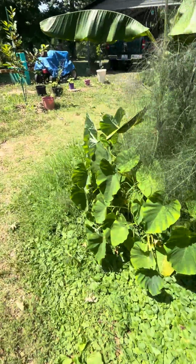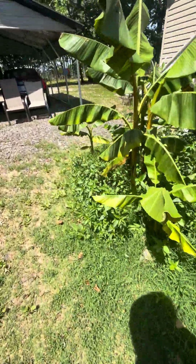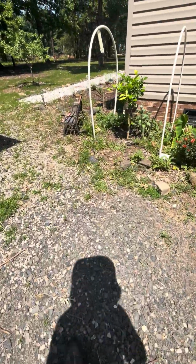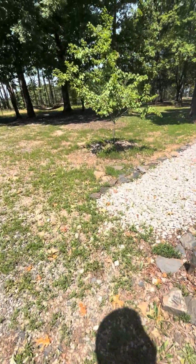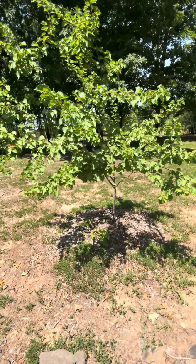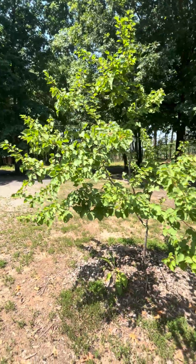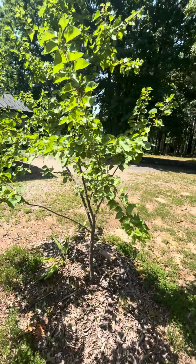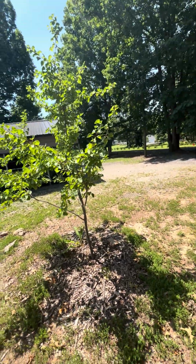So let's see, we should go this way. Y'all, when I tell y'all I was a plant addict, I'm not kidding. There was a spot out here, a plant went in it. Okay, so this is my apricot. This is the Blenheim apricot. It hasn't flowered or any, oh yes it did, it flowered, but I didn't get any fruit this year. It smelled wonderful though when it was in flower. But that's the Blenheim apricot.